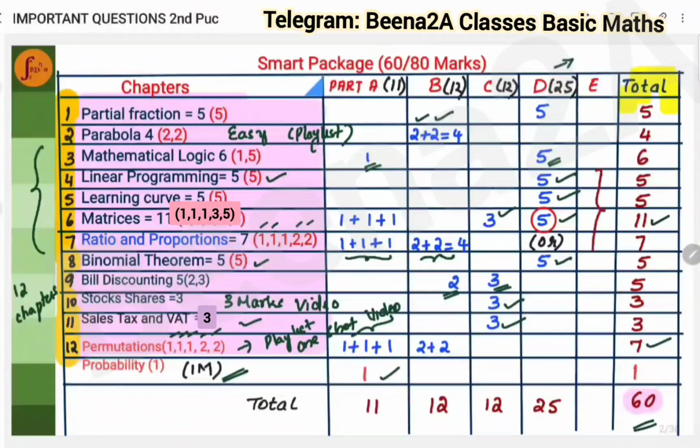So complete part A has been ignored because this package has been created without calculus, right? This does not have calculus and trigonometry, right? That's why part A cannot be attempted unless calculus and trigonometry is studied.